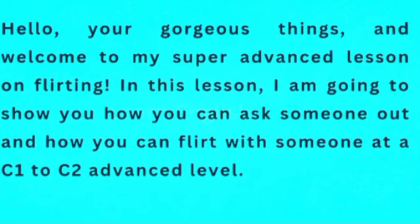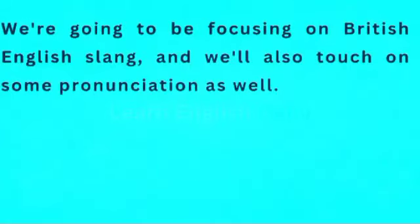Hello, you gorgeous things, and welcome to my super advanced lesson on flirting. In this lesson, I am going to show you how you can ask someone out and how you can flirt with someone at a C1 to C2 advanced level. We're going to be focusing on British English slang, and we'll also touch on some pronunciation as well.